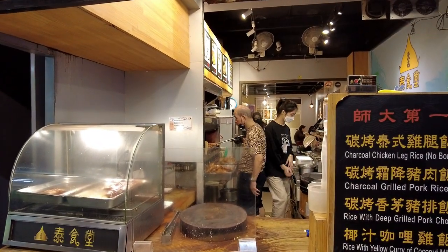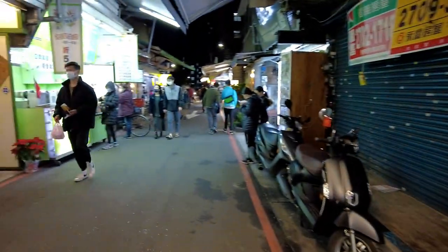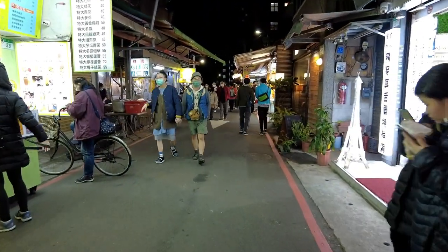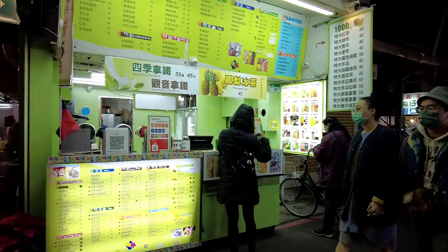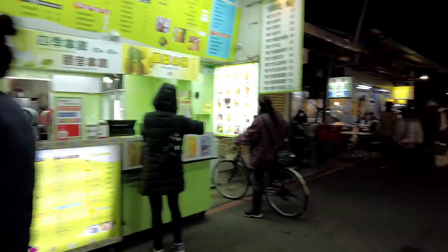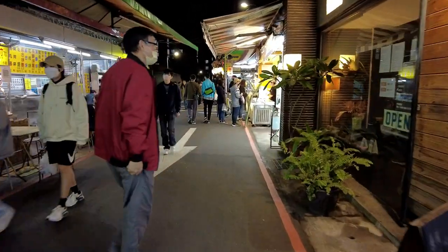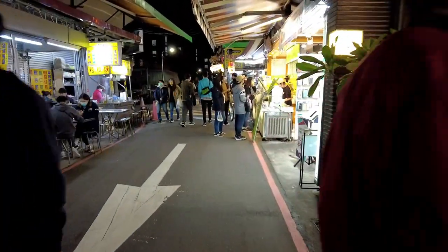Ni hao. It's really easy to get around, order, shop. Most of the vendors will have at least some English.